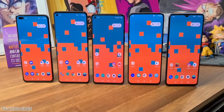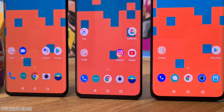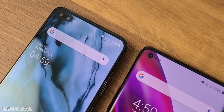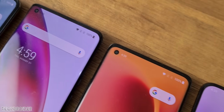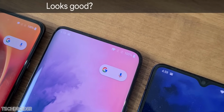So we have the brand new OnePlus Nord, the high-end flagship OnePlus 8 Pro and the OnePlus 8. We also got last year's OnePlus 7 Pro and finally the OnePlus 7T. All these are running their latest software and I'm using 90Hz at full HD plus resolution in all these, except 120Hz on the 8 Pro.